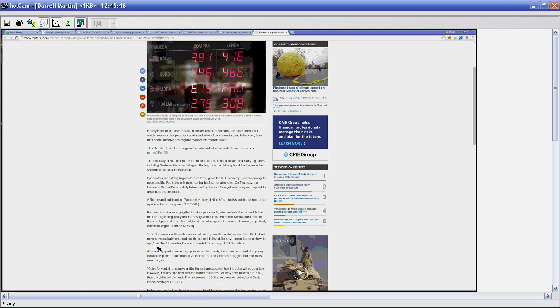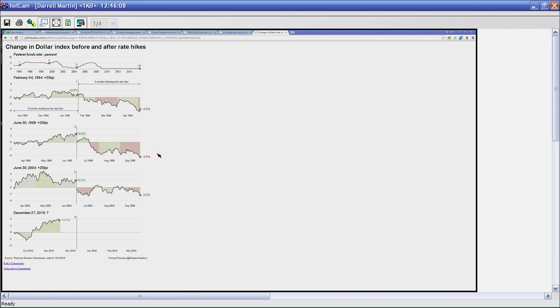Says, but history is not, this is an interesting little article. History is not on the dollar side. The last couple decades, the dollar index, the DXY, which measures the greenback against the basket of 6 currencies, has fallen every time the Federal Reserve has begun a cycle of interest rate hikes. So that's a little bit different, right? This graphic shows the change of the dollar index before and after rate increases.